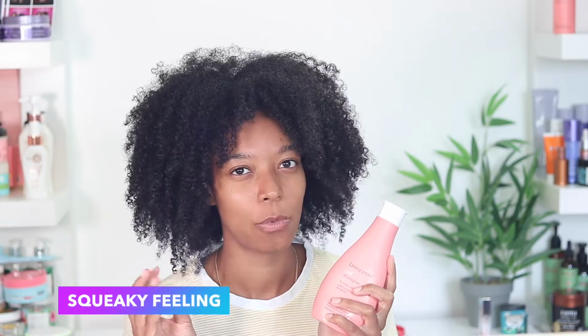So I'm going to go straight into the shower and wash my hair. I'm not going to take you with me, but I'm going to come back and tell you how I feel about the shampoo and conditioner. Okay, so I just got out of the shower. The shampoo does have that squeaky feeling once I finish. So I shampooed twice. I usually lather twice anyway. So I did the same thing.